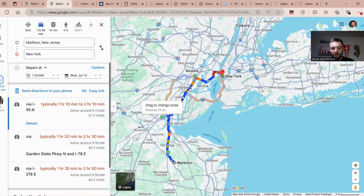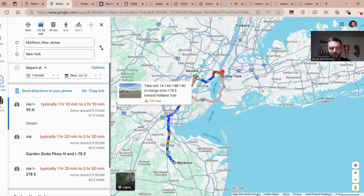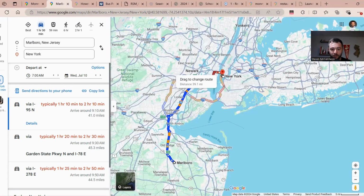Once you hit that Newark Airport area, you start to see it get backed up and a little bit more congested, but the majority of it is going to be in New York City, which is right here, or if you take this route going through 278. Those are going to be your high traffic areas. It could take you 1 hour probably to get to the Newark Airport from Marlboro, but then another hour on top of that possibly to get into New York City. Again, it's going to depend on traffic, how bad rush hour is, the weather that day, if it's really rainy. It really all depends.